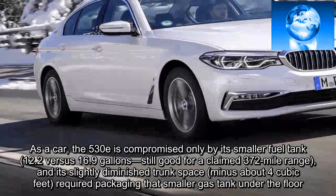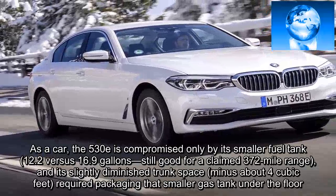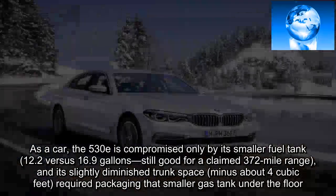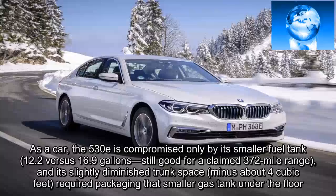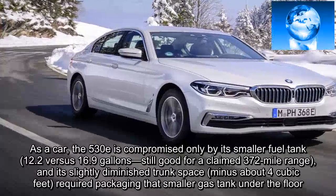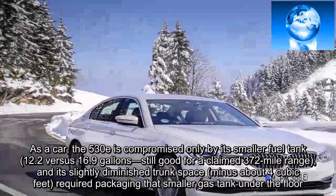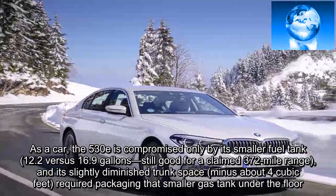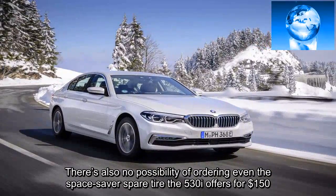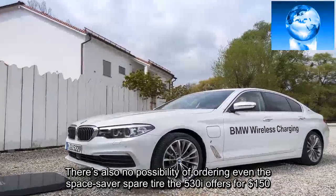As a car, the 530e is compromised only by its smaller fuel tank, 12.2 versus 16.9 gallons, still good for a claimed 372-mile range, and its slightly diminished trunk space, minus about 4 cubic feet, required by packaging that smaller gas tank under the floor. There's also no possibility of ordering even the space-saver spare tire the 530i offers for $150.